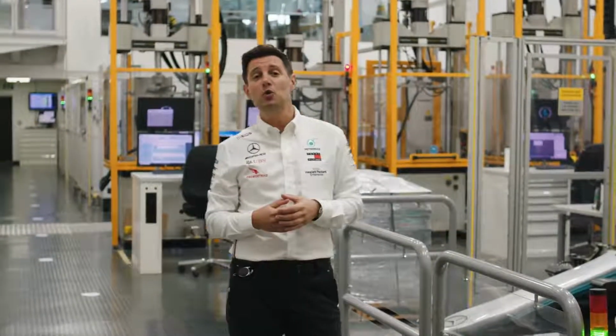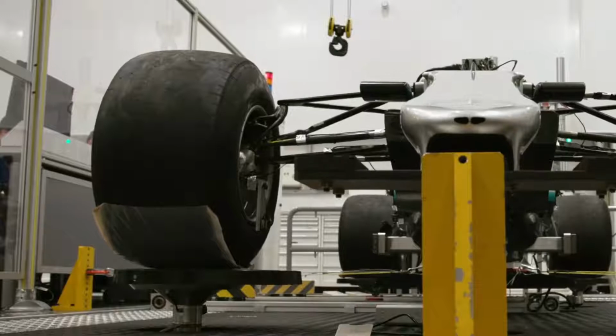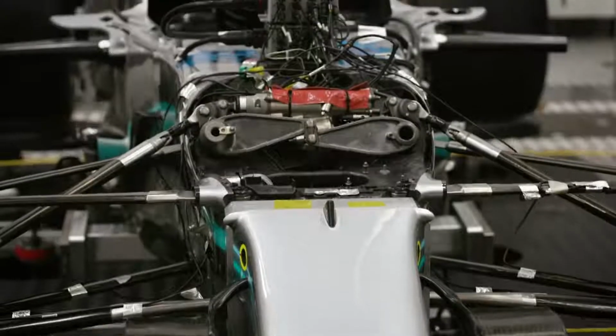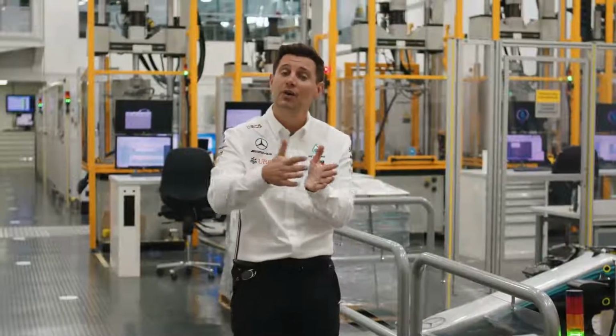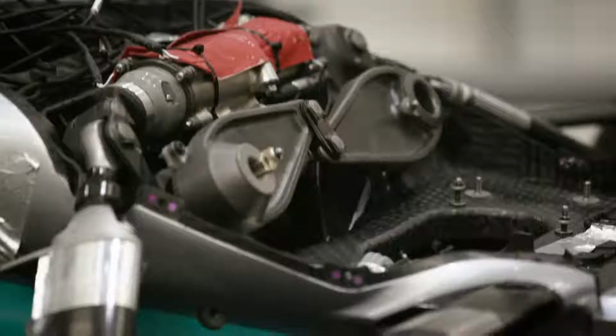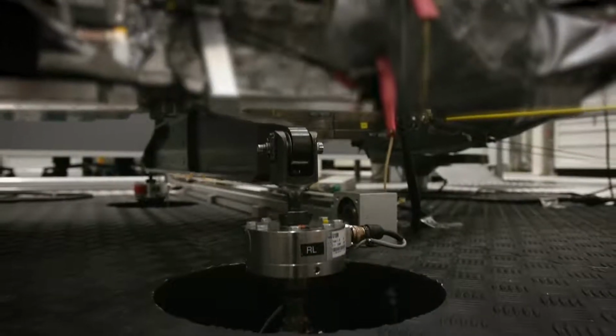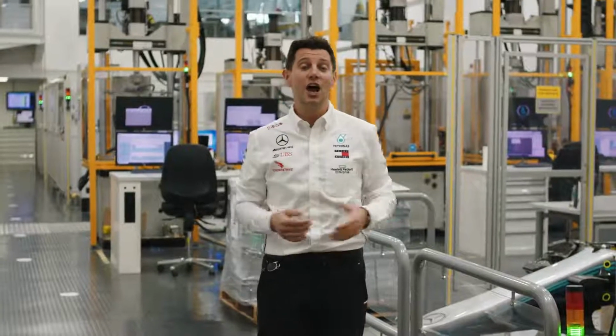It's called a 7-post rig. 4, 1 on each wheel, pushing up against the car to simulate the track that the car will be on and any curb strikes as it goes around the corner. And then 3 posts that pull down on the car to simulate the downforce levels that it will be experiencing at any given circuit around the world.